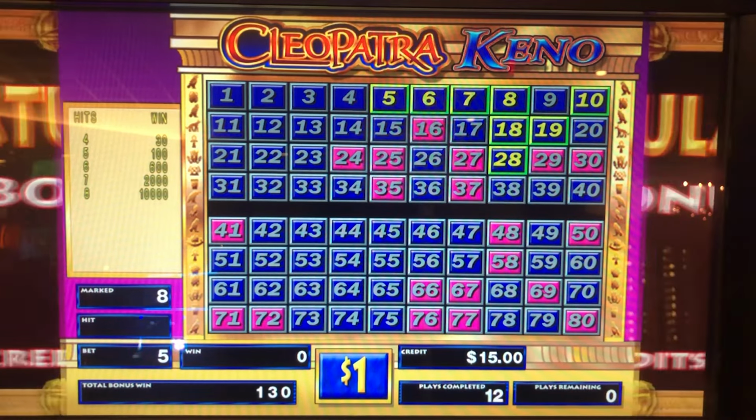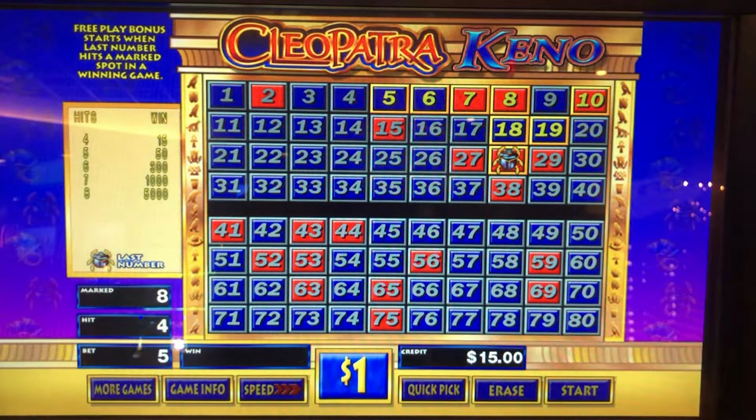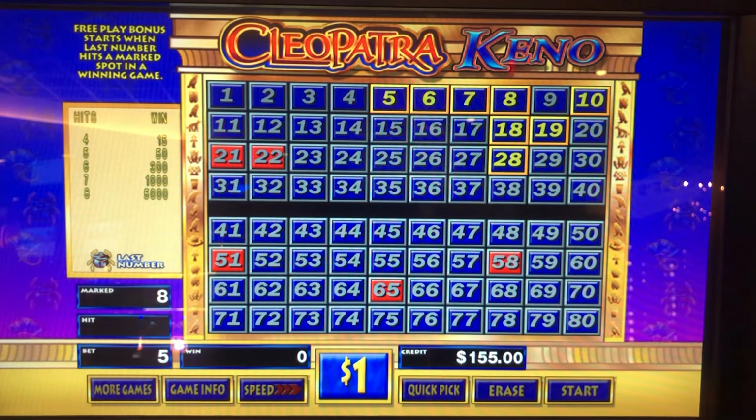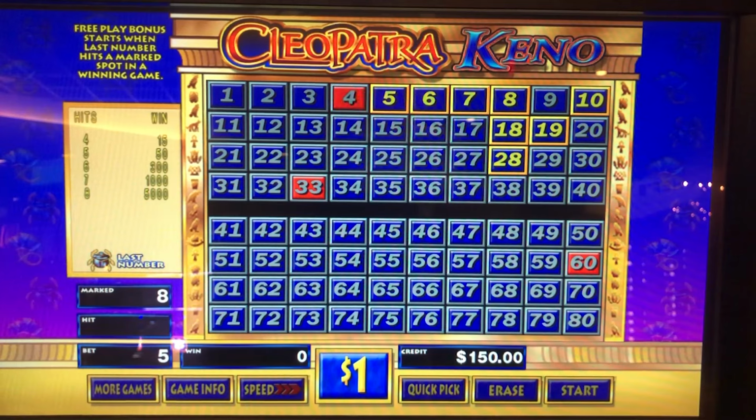Not too shabby, you guys. So on Caveman, we turned 50 into 120. And on Cleo, we turned 50 into 160. So let's do two backups. And we'll take a $100 profit out of this machine. Out of this game, I should say. An $170 total profit on a $100 investment.